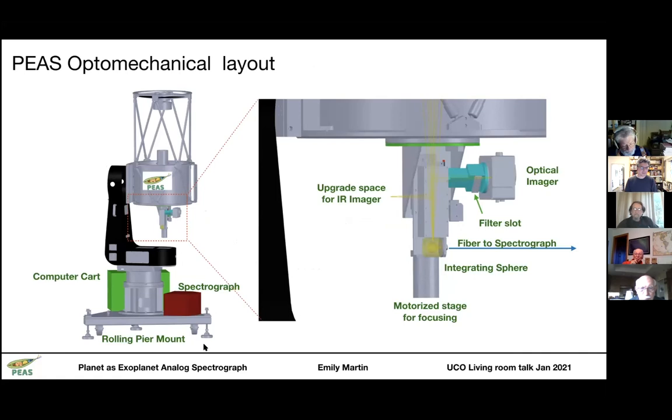And it's got these stoppers so that we can keep it in place and don't have to worry about it rolling off while you're observing. And then the spectrograph and all of the computer and everything else that we need actually sits on the cart itself, which is quite nice.